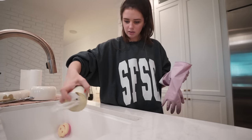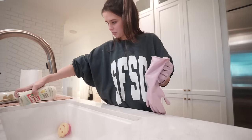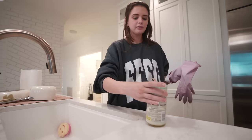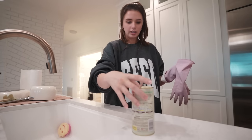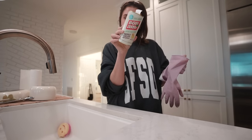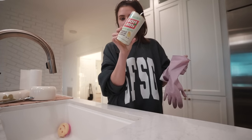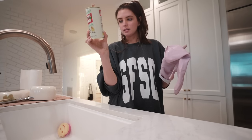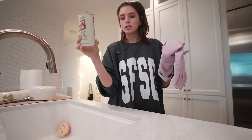So the sink is wet, and I'm just going to put this all on the sink and then let it sit for a second, and then I'll just scrub it off. But I thought I'd show you if you're in need of a good sink cleaner. It says that you can use it in the kitchen, on cookware, in the bathroom, tile, tubs, vanities. And it's really good. It has 5 ingredients and one of them is baking soda, which is really good for cleaning your sink.